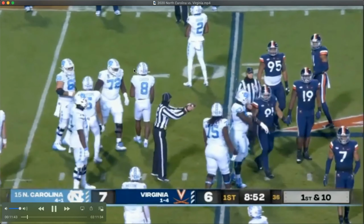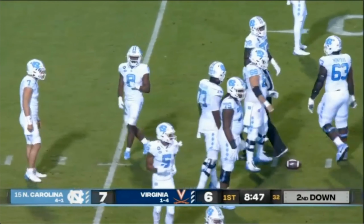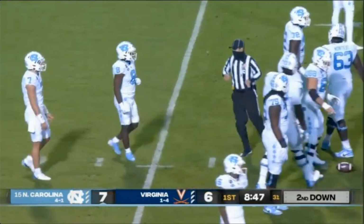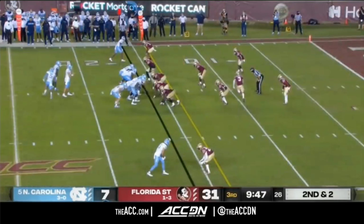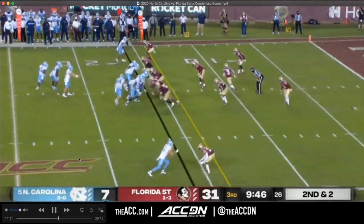And this is really what Bronco Mendenhall has staked his hat on, staked his claim on, is that kind of defensive discipline. That's a cultural thing that it takes time to build into your program. So let's take a look at Florida State here. Now, this is a different kind of concept.